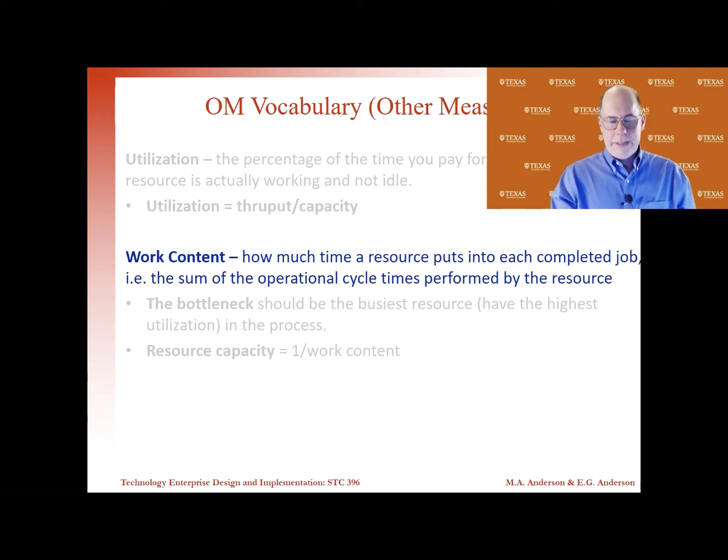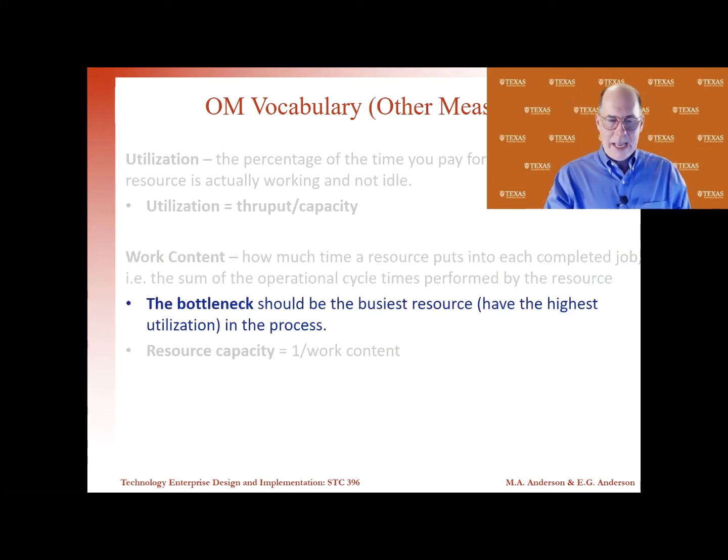One other thing I want to get to is work content. Work content is interesting because, for a resource, you remember how we talked about sometimes they do more than one operation? Well, if they're doing more than one operation, their work content is the sum of all the cycle times that they have to spend on those operations. So if they're doing 2 operations, you'd add up 2 cycle times and so on. And once you do that, the bottleneck can also be defined as that resource of the highest work content.